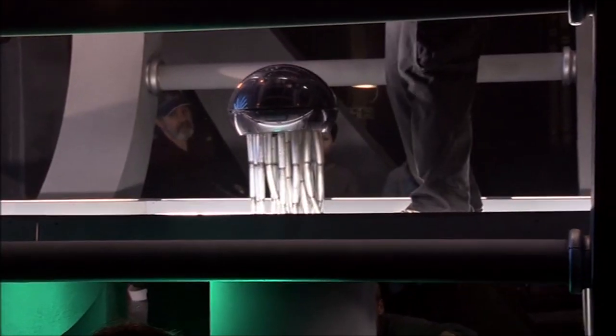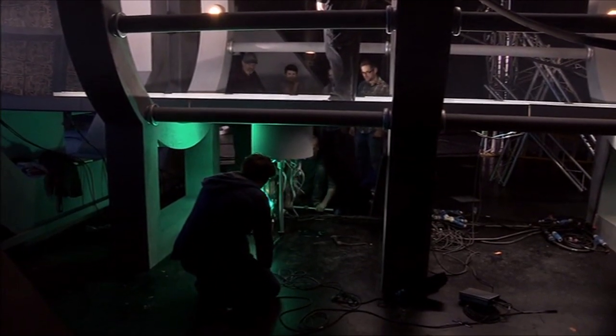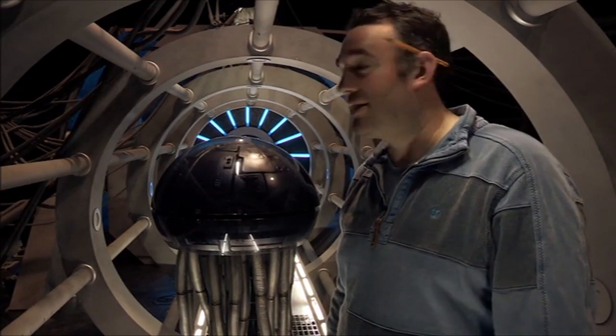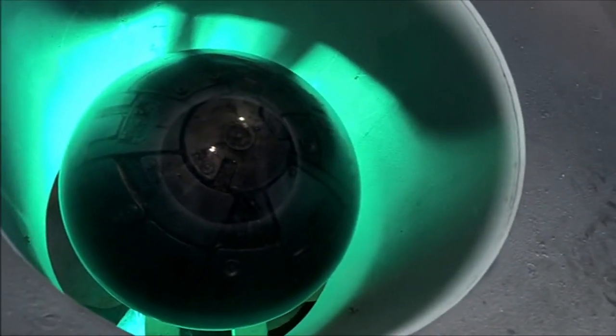Right, we're going to coordinate that a bit better. Yeah, it's a bit wobbly. Yeah. And they're dotted around the ship. They are built into the set everywhere. You can see little gaps in the set where we've built holes for them to rise out of. That's better. Beautiful. Yeah.